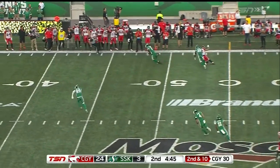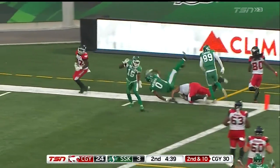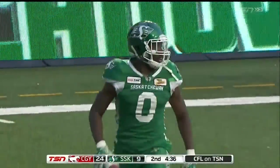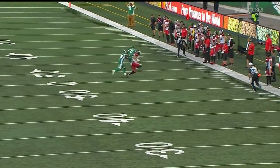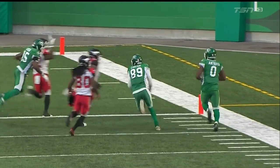A pass here, intercepted. Toby Antigua back there. And is it a pick six? It is. Touchdown, Roughriders. As well as any safety or DB in the league. I mean, he goes and gets this football, playing deep coverage, and then takes it down the sideline for the score. Toby Antigua is 6'2", 223 pounds.